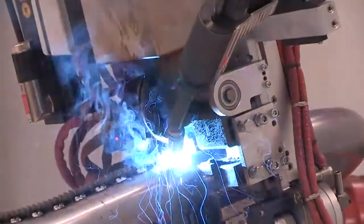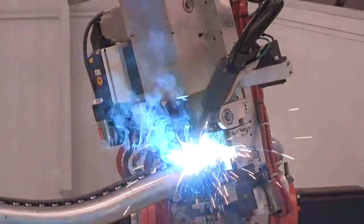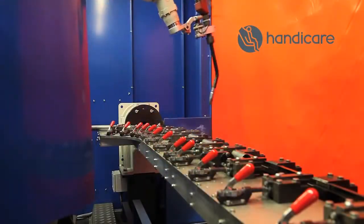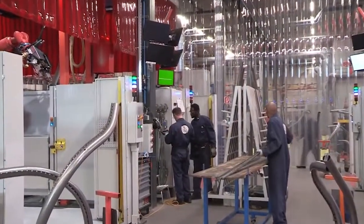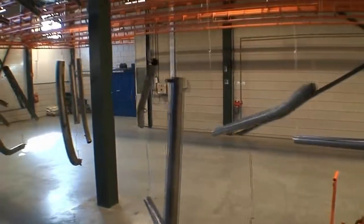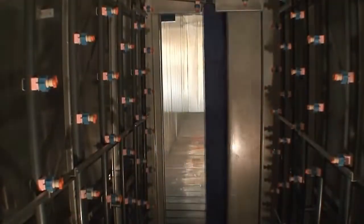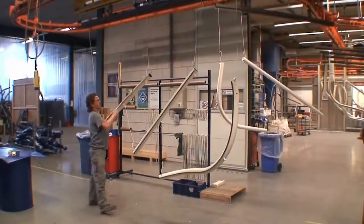Your stairlift will be welded with robotic precision, resulting in a smooth ride up and down the stairs. In the Handicare factories, more than 600 skilled employees around the world produce over 150 stairlifts each day. Your stairlift rail will now follow its route through the Handicare factory to be painted. The rail can be finished in any rail color to suit your home decor.